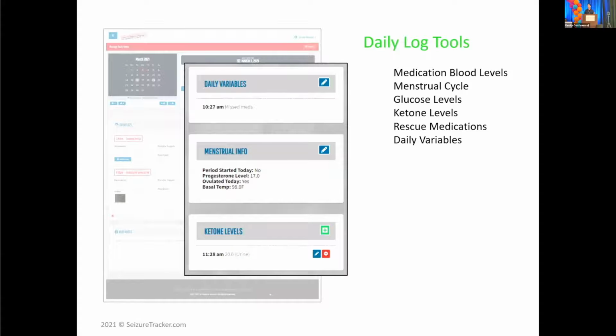Again, the daily logs tool. So we have a way to collect medication, blood levels, menstrual cycle information. If you're doing diet therapy, you can collect glucose and ketone levels, rescue medications. And then we have a tool called Daily Variables, which allows you to visualize specific data points on the charts that are very customizable. So you can attach a text string to a daily variable and then present it back.